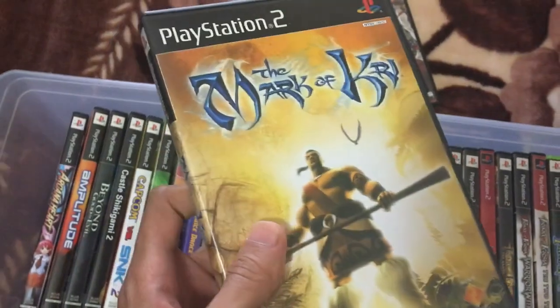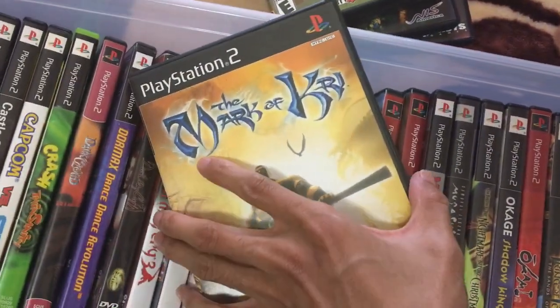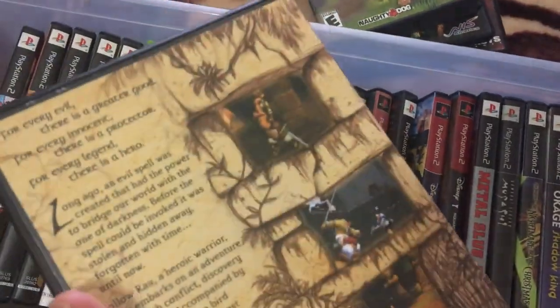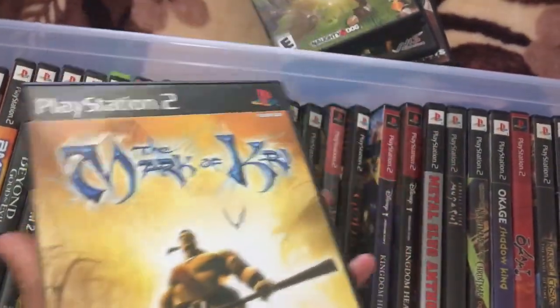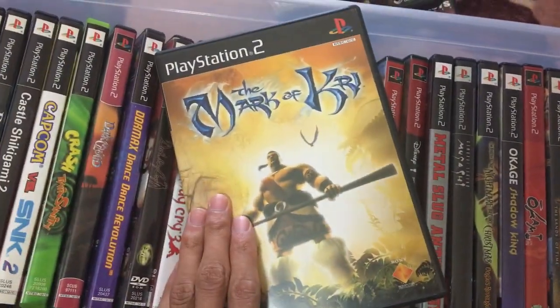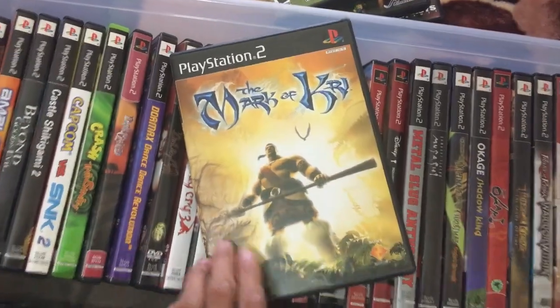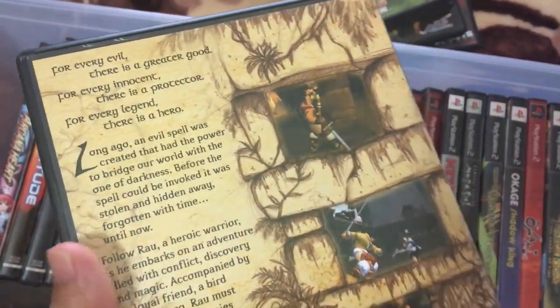The combat system was a bit difficult for me. It's kind of weird, but definitely unique. Combat system definitely hasn't been replicated since. Honestly, the biggest draw of this game for me is that the game was developed by ex-Disney animators, and it definitely shows in the art style and the cutscenes.